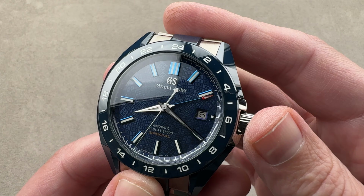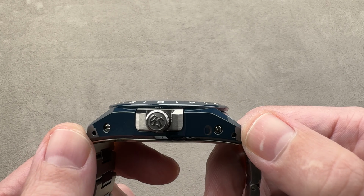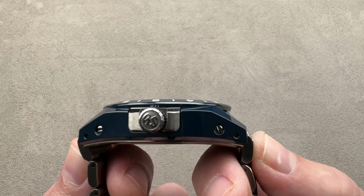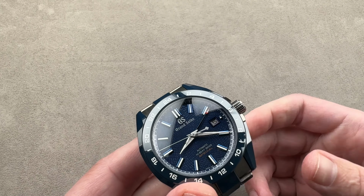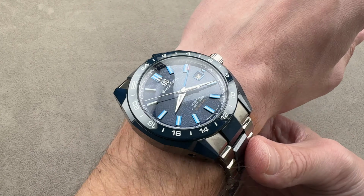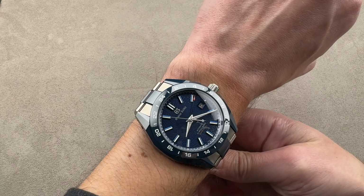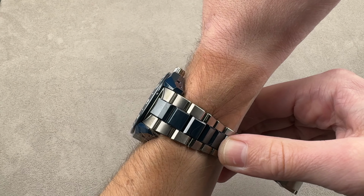46.5 millimeters in diameter, 15 millimeters thick, just lug to lug without the bracelet, 52.5 millimeters end link to end link, the total distance across the wrist, 55 millimeters, with a 23 millimeter spacing between the lugs. As I mentioned, all sapphire, titanium, and ceramic, three very light materials. This is a very light watch on the wrist. And surprisingly, although I don't have a big diesel wrist, I could absolutely wear this. So if your wrist is my size or larger, I would say game on.